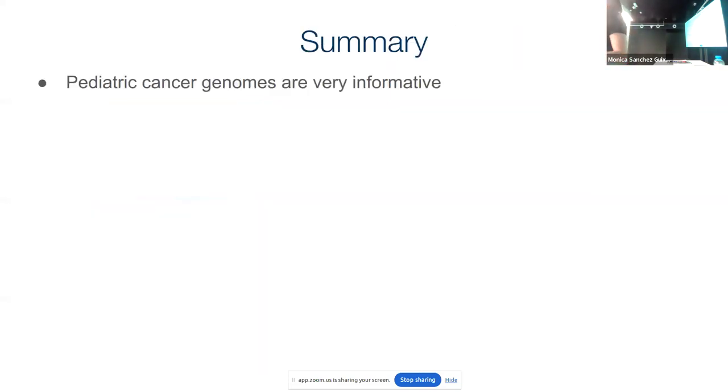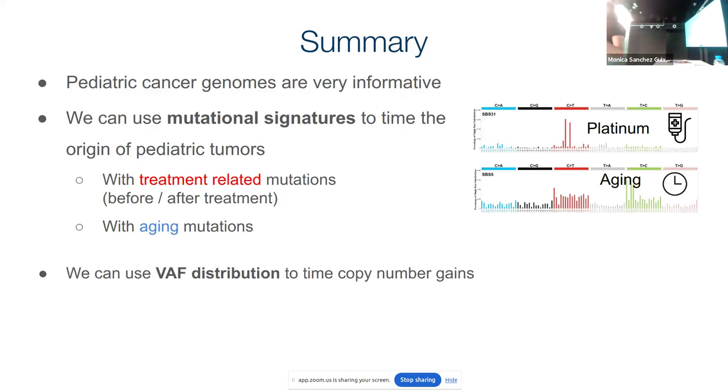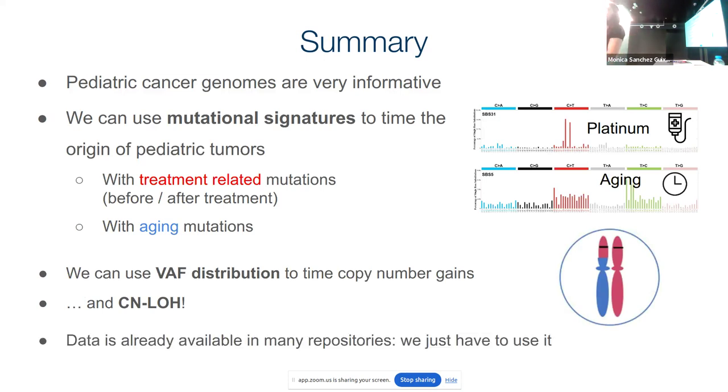So just to summarize, we can say the pediatric cancer genomes are very informative, although they have low mutational burden. We can use mutational signatures. We have used our creativity to use mutational signatures in two ways, either with treatment-related mutations or aging mutations. We can also use variable allele frequency distribution to time copy number gains and copy neutral loss of heterozygosity, as I've shown you. And the data is already available in many repositories. We just have to use it.